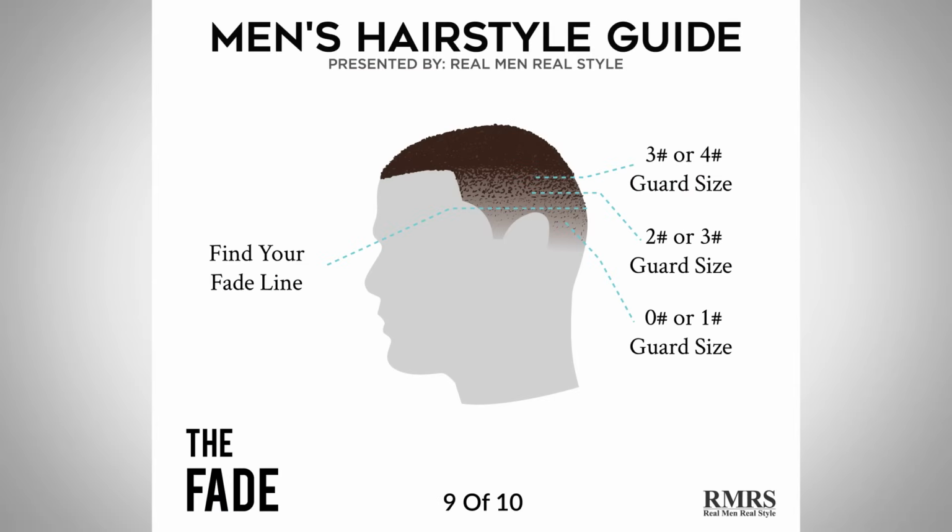So the fade, the key characteristic of it is that what we see at the bottom going up to the top, we start to see more hair. So a lot of times they're going to use a pair of clippers, go from maybe a 0, start at the bottom, and then go up to almost a 4. Now at the top, you can add different products to give it a bit more body. The sides are going to be very tight. They're going to have very clean lines around the sides and in on the back.